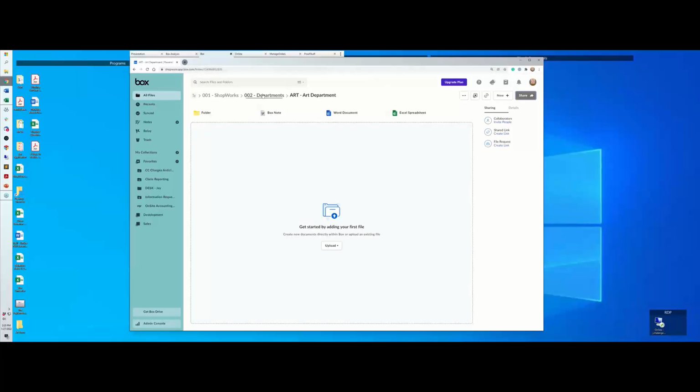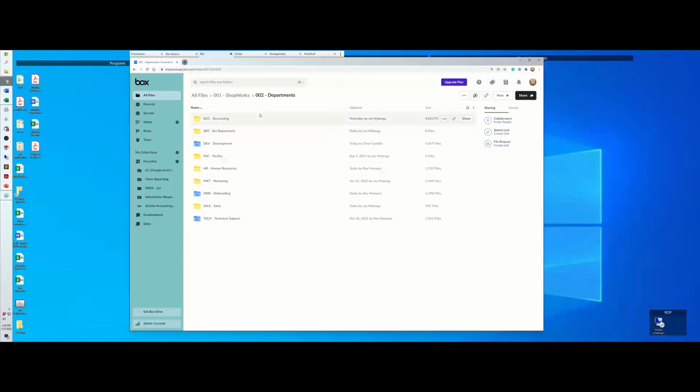The other beauty of it is, if we go back here to departments, we can actually use this to share customer facing files. So Shopworks has certain PDF files and certain other files that we want to share with customers, and we can drop those on Box and make them publicly available. So if a customer clicks on a link, and we can even give that link a name, then they can download or view that file. All this is true for all these different products I'm using.